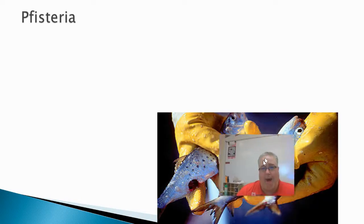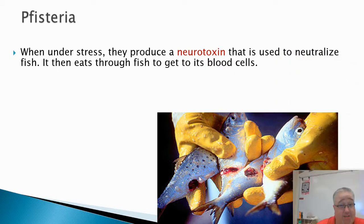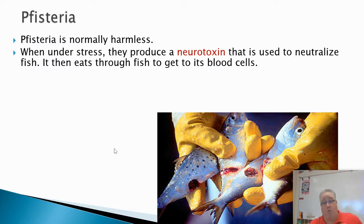Well, to understand why it was occurring, we have to look at what Pfisteria does. Pfisteria, again, normally is harmless, but anytime the protist is under stress, we'll talk about what that is in a second, these organisms produce a chemical. It's called a neurotoxin. Now, neuro refers to nerves or brain. Toxin is poison. So what was happening in the Neuse River was these normally harmless microorganisms all of a sudden started producing this massive amount of neurotoxin.